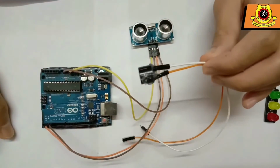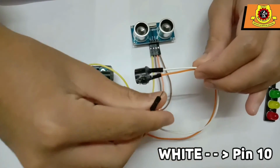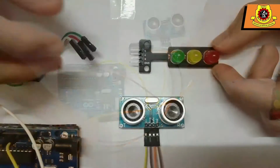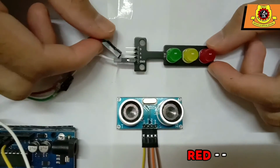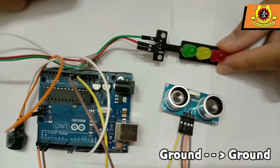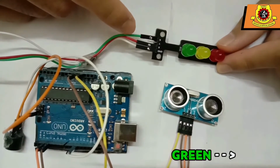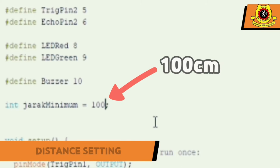We are going to connect the buzzer. We must connect the white jumper wire to pin 10, the orange jumper wire to ICSP. Connect the white jumper wire to ground, the red jumper wire to red, green jumper wire to green, the ground to ground, red to pin 9 and green to pin 8. I will set the distance to be 100 cm.